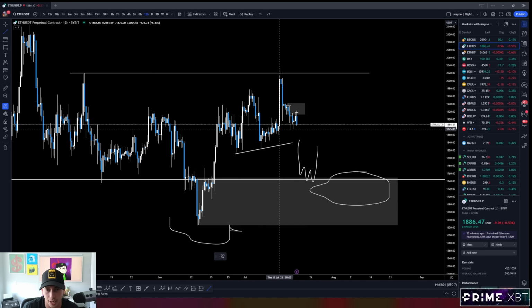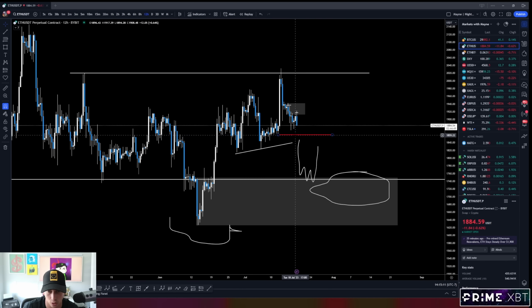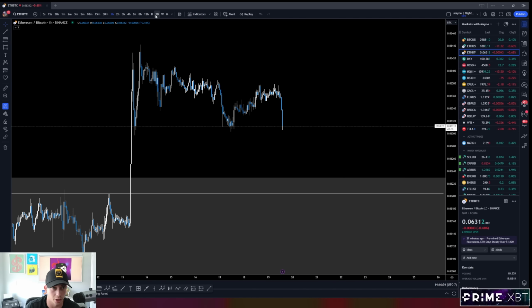But if we get a market structure break on the 12-hour chart below here, so a daily candle close below here, a 12-hour candle close below here, any sort of rip up, I think, is a short into here. If we get a break and close below here, any sort of bounce, I'd be looking to short for another leg down. Now, you look at Ethereum BTC, right?